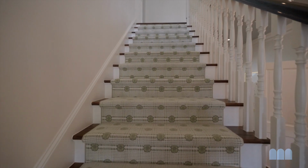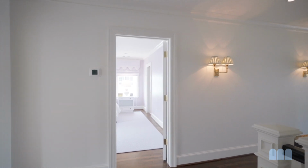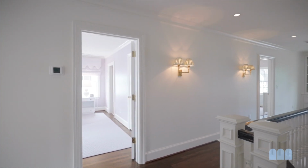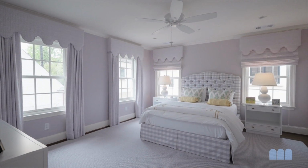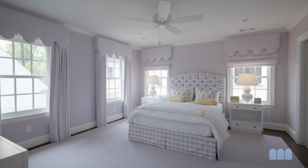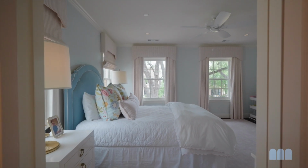A central stairwell leads up to the spacious landing, which gives access to all 4 bedrooms. One daughter's bedroom is decorated in a delightful lavender shade, and the older sister has a pink and blue color scheme.